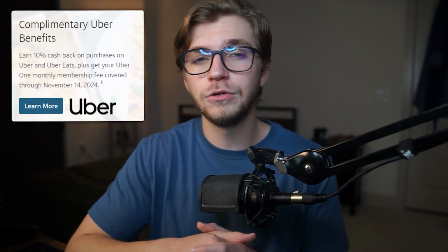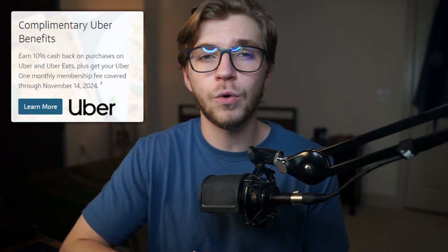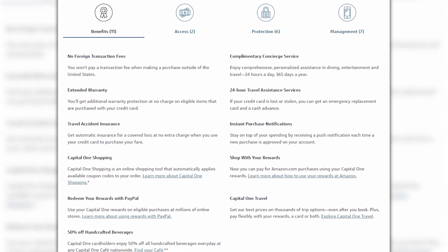This card will also cover the cost of an Uber One subscription until November 14th, 2024, and you'll get 10% back on purchases on Uber Eats or Uber. An Uber One membership is currently priced at $9.99, so this is basically an additional $120 a year in value if you frequently use Uber or already pay for this membership. The card comes with many other fantastic benefits pertaining to purchase and travel protection. This card has to be my number one recommendation for a no annual fee cashback card, primarily due to its generous cashback categories.